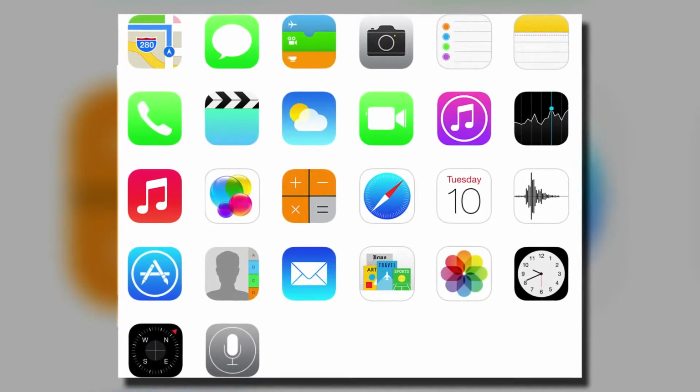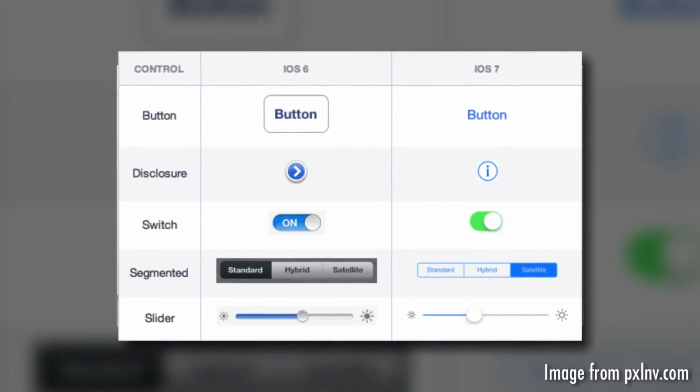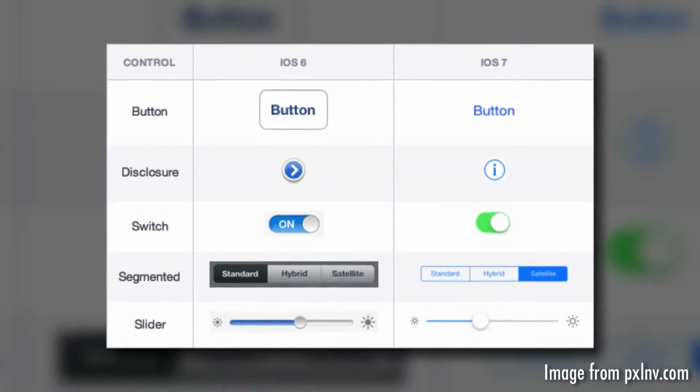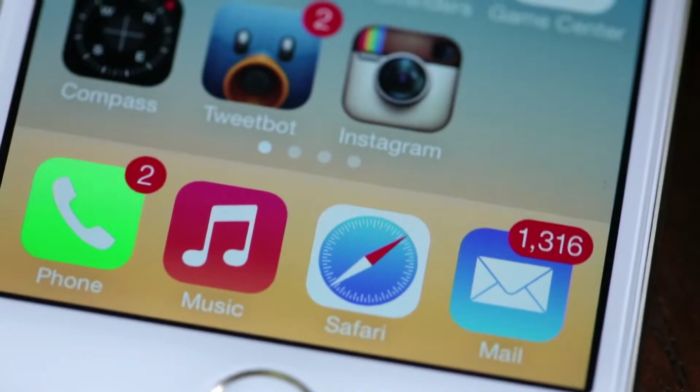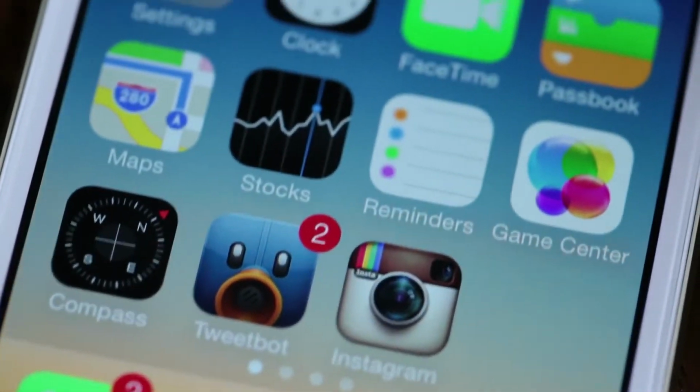Now you can see that a lot of the icons are definitely changed. They went for a flatter look. And this is also noticeable with all the different buttons and sliders throughout iOS. All of them have been changed for a cleaner look. And overall, I would say that it does take a couple weeks to get used to.